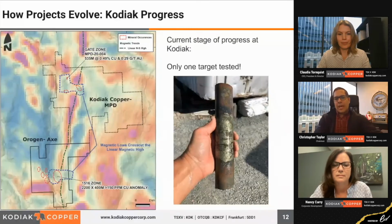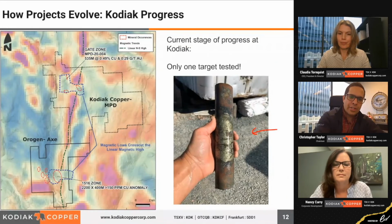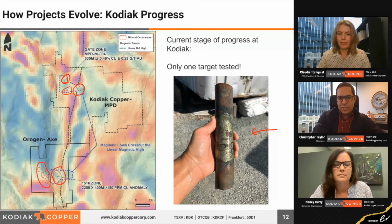So when we look at Kodiak today, here we are with some excellent Gate Zone discovery core. There's the Gate Zone sitting up in this part of the project. But lo and behold, you have the Man target down here. You have the Dillard target over here. And over at Axe, we have a sequence of other targets, including one within a major mag break, like the Gate Zone porphyry cluster that we have up at MPD. So you've got this large project sitting in front of you, many kilometers in strike extent. There's a 2 kilometer scale bar for scale. And you can see, again, repeat the process, be systematic.